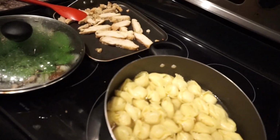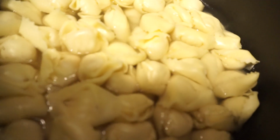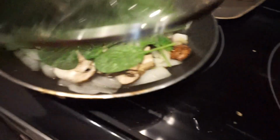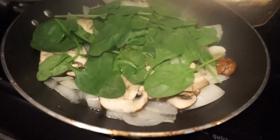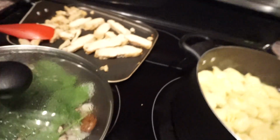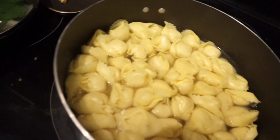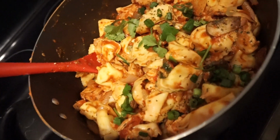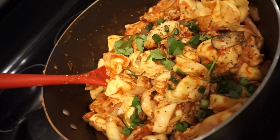Hi guys, we have dinner here another day. Here we have the pasta tortellini, some chicken, and then some mushrooms, onions, garlic, spinach. I'm gonna throw it together with sauce to have some dinner tonight. Here's the finished product. Can't really see that well, but throw everything together.